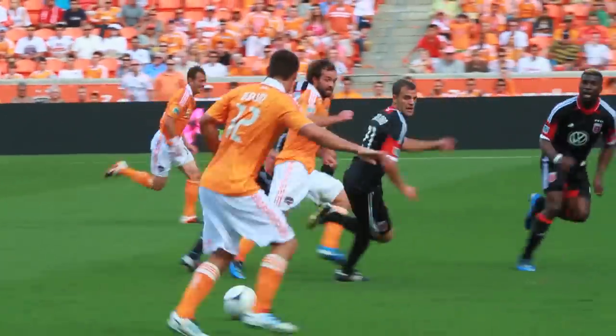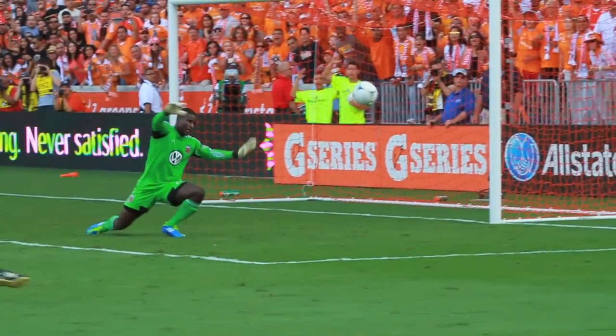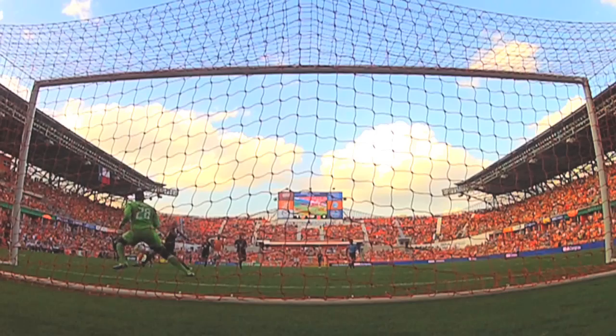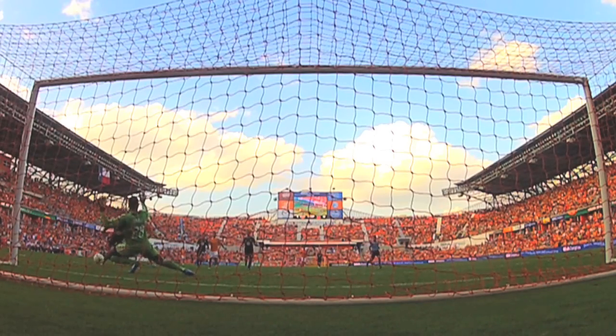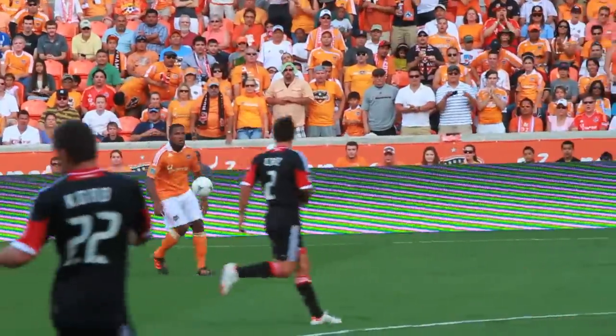Moffitt. Brewing into the area. Will Brewing saved by Bill Hamid. Plenty of venom in the drives. Here comes Clark, into the area! Oh, that could have been the moment for Brian Ching. And he's hit it straight at Bill Hamid. They really are pressing for a second goal here, the Houston Dynamo.